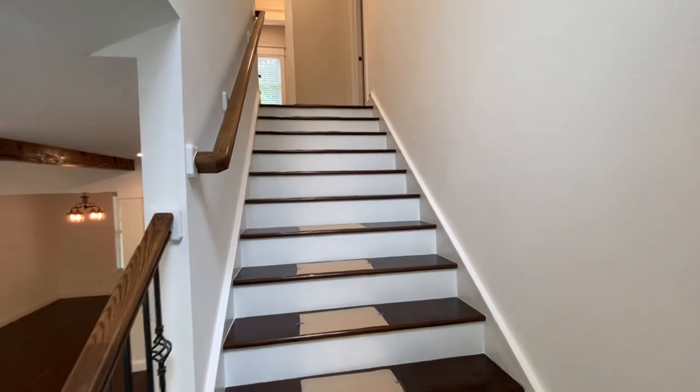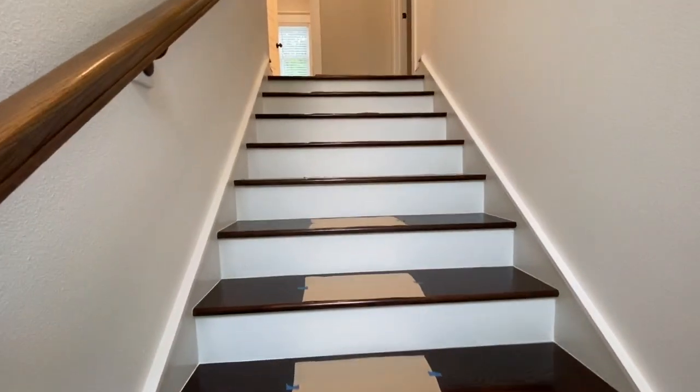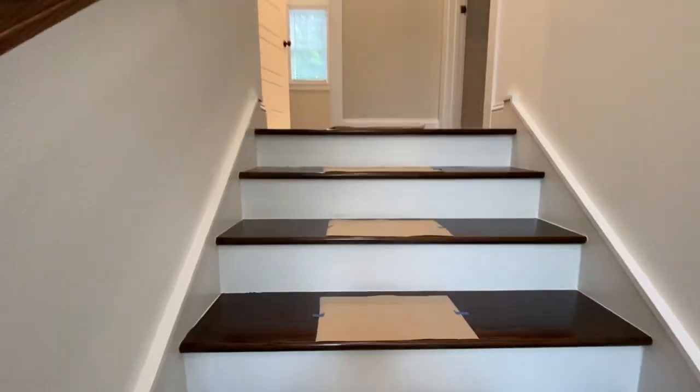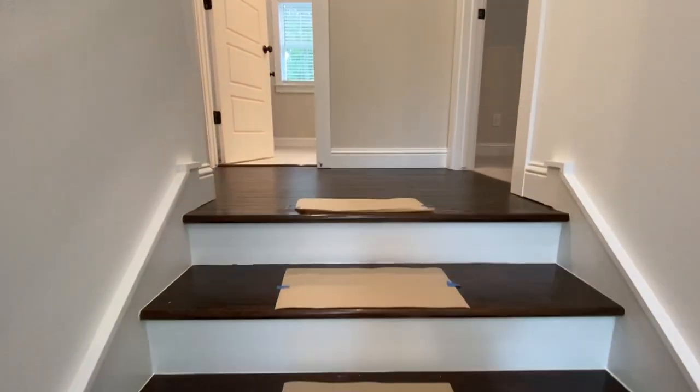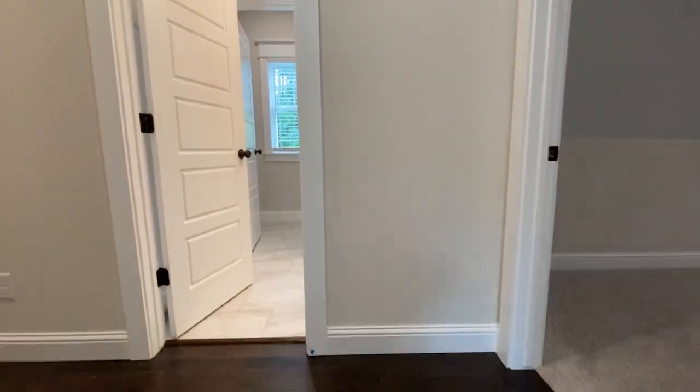And then going up the stairway, we have 2 can lights in the stairway, but we also have a big window above to let light in this 18-foot stairway. And then here's our stairs going up. And I just have paper on them right now to keep everything covered up until the new owners move in. The house is already sold. So, seemed to be something that the couple really liked.